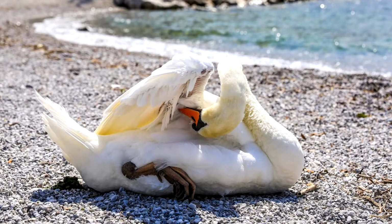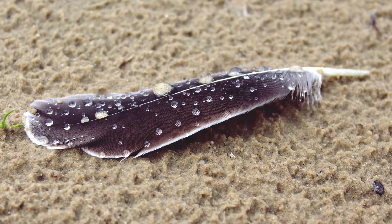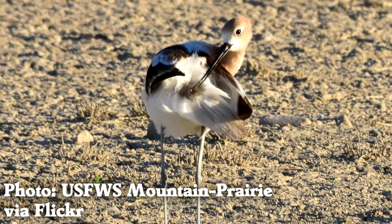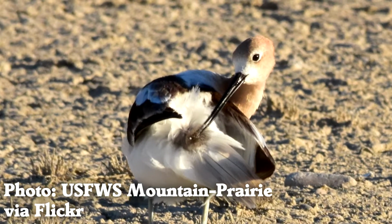That has a much more interesting and surprising answer. Birds have a couple of ways to resist water. Most birds have an oil-producing gland on their back, just above their tails. It looks like a little bump.